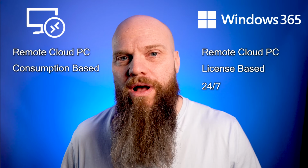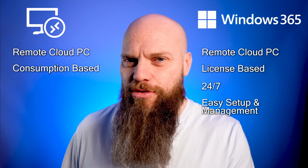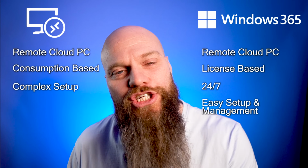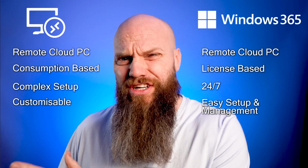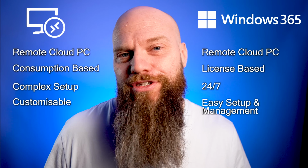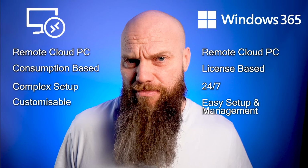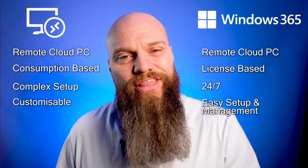You've seen from this video that setting up and managing Windows 365 is fairly easy. Azure Virtual Desktop is much more complex, but Azure Virtual Desktop is extremely customizable. If your business is quite complex with its IT needs, you might have lots of third-party applications running off servers in Azure, then I will be pointing you down the Azure Virtual Desktop route. If your business IT is much simpler, where you're just using Microsoft 365 apps and maybe you employ lots of contractors and freelancers, then I will be pointing you down the Windows 365 route. But no two businesses are the same.